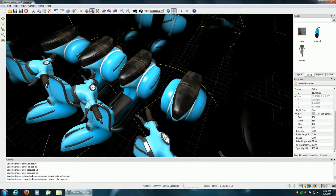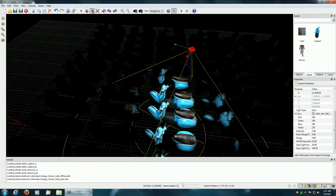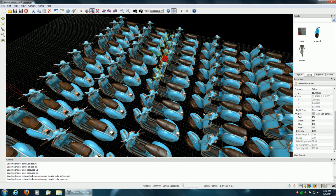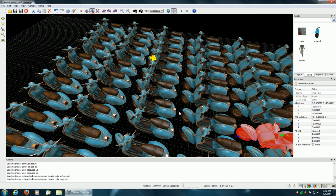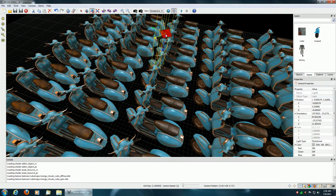I also support ambient lighting and point lights. And of course, if you want the directional light, you can always go back to that. Yikes. Let's change the intensity. Or we could lower it, I guess. Let's see what that'll look like. So now we're back to the directional light that we had before.